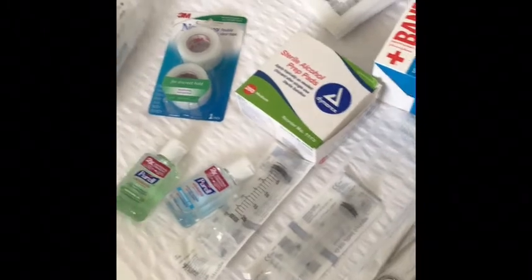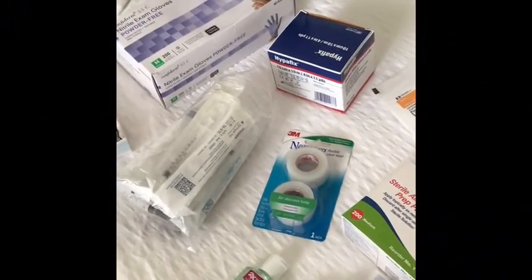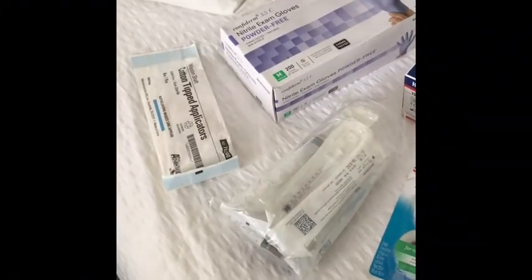Sterile alcohol prep pads, hand sanitizer, Hypofix, gloves, and cotton tip applicators. Those are sterile.